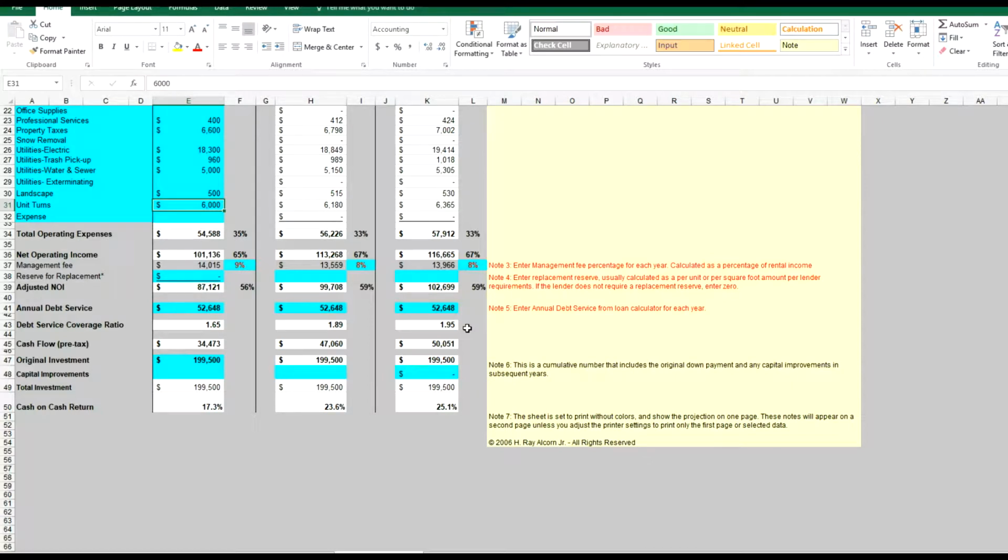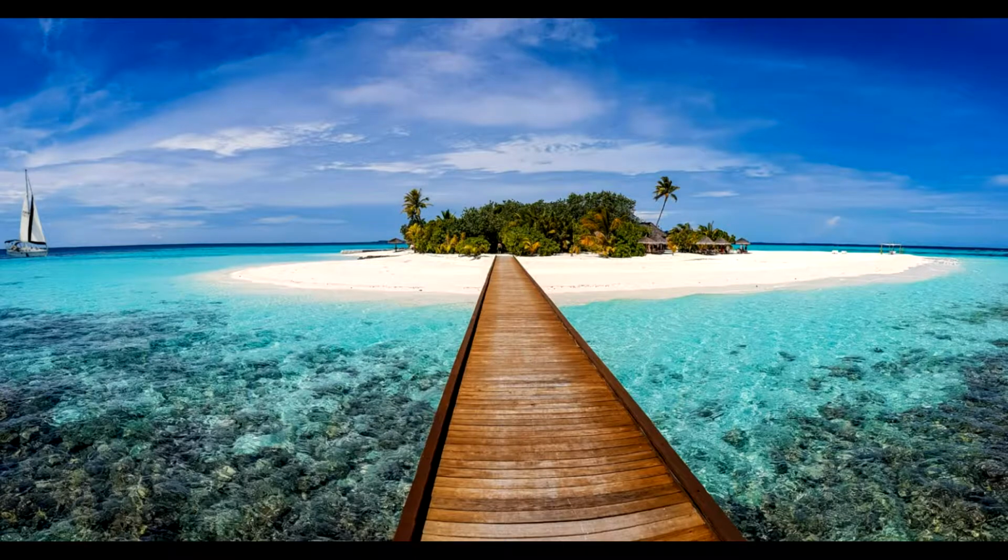We could almost cut our rents in half and still survive. Almost, not quite. So we could be extremely competitive if we had a strong market downturn. Cash flow pre-tax, we're up to $50,051 a year, and the cash on cash return is up even more at 25.1.